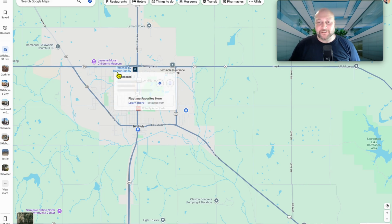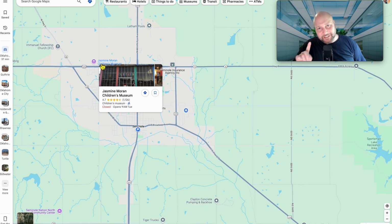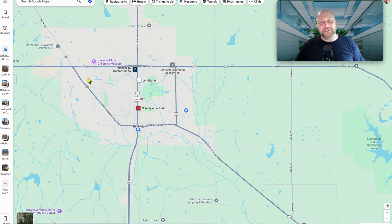There's a children's museum, one of those amazing indoor museums like Blippi always goes to. You guys who know who Blippi is, you know what I'm talking about. I've done a video on that museum too. So if you'd like a link to that video, let me know. I'd be happy to send it over to you. But Seminole, Oklahoma might be another place you want to look at.